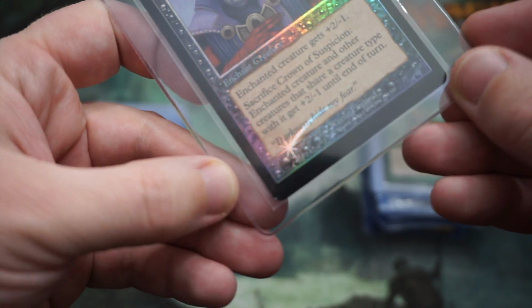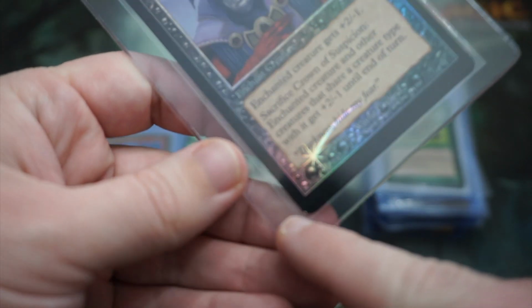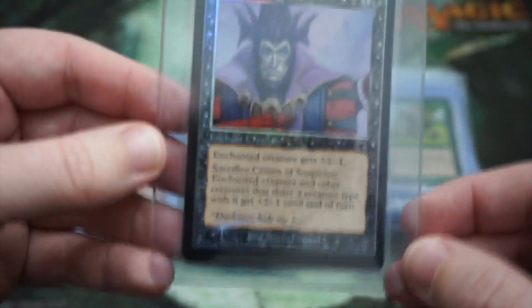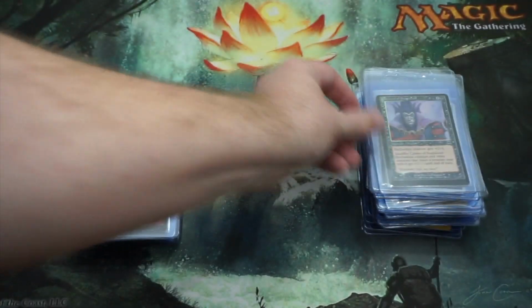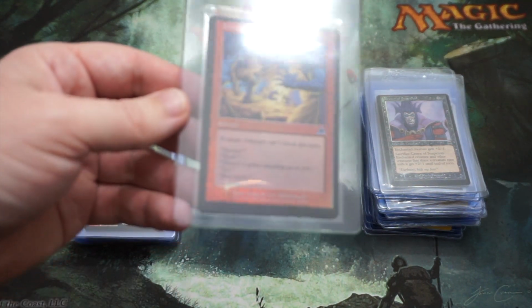That little dot is a guideline on the printer. I don't think it's on the other side, but it's on this side. It's a guideline on the printer sheet for where the slicing machine is supposed to cut. It's not supposed to be on the card. So that definitely makes it an error card, and can be quite valuable because of that.